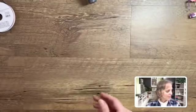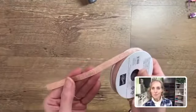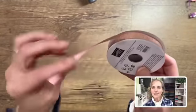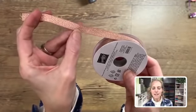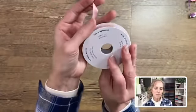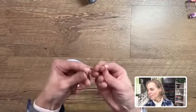I'm excited for these. And then we have ribbon that is really pretty ribbon. So it's got a metallic side and it's got kind of a satiny side, and it's in the color Blushing Bride. So this metallic-y side kind of has a gold fleck to it. This ribbon, again, is called Blushing Bride Metallic Ribbon. Let's just try that out with a bow.